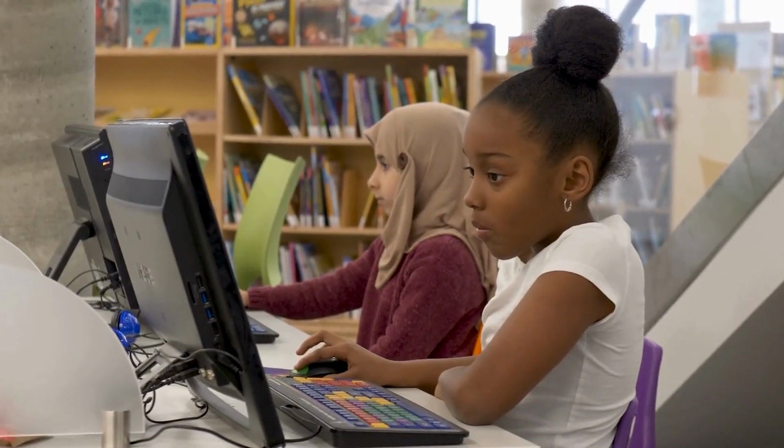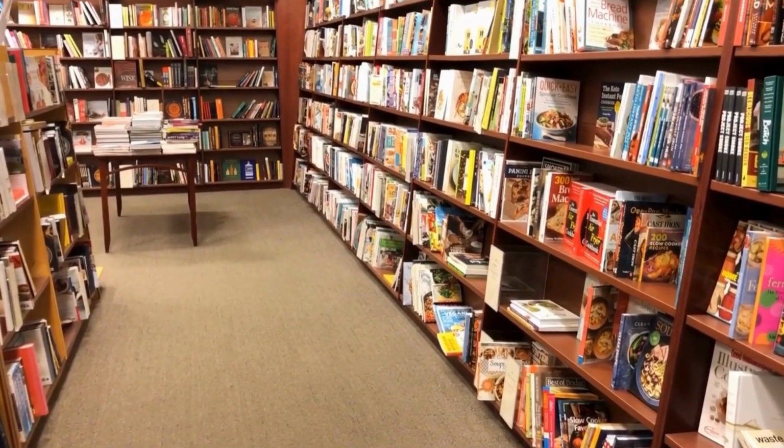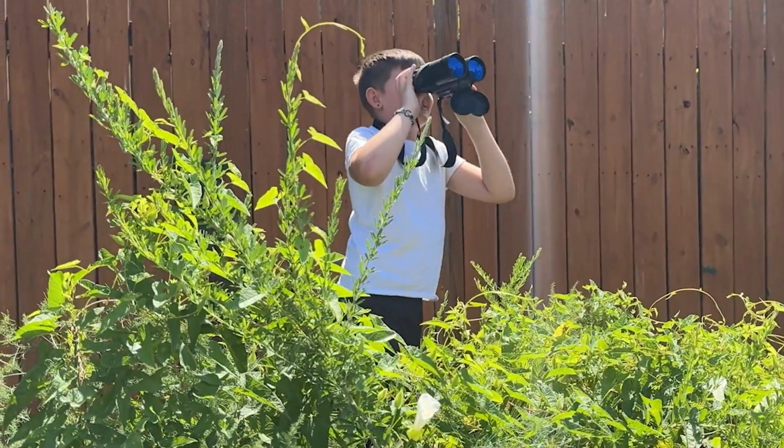Once you have some data, you can research online or at the library to identify the birds that you took notes on. And maybe that's all you want to do. But if you really like this, maybe it's time to level up.